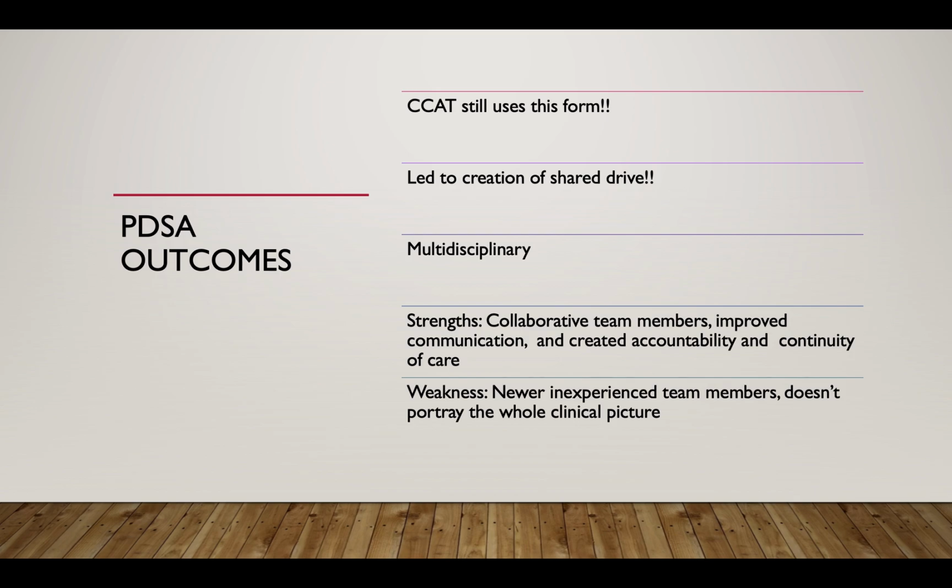So outcomes, CCAT's still using this form. We've been using it every day that I come in. Everybody's using it and everybody's loving it. They're actually talking to IT about getting it more easier to use. It led to the creation of a shared drive for CCAT. We didn't have one before to where we could share things through it. So that's not only helpful for this sheet, but for other things.